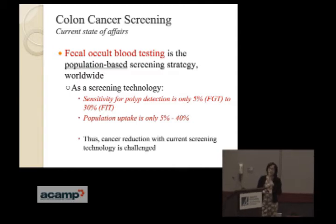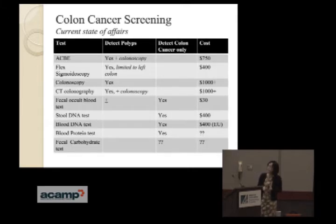However, the fecal occult blood test for the guaiac-based testing only detects polyps with a sensitivity of 5%, and the newer immune testing types of fecal testing detect polyps with a sensitivity of 30%. So with the low uptake and the low sensitivity in these non-invasive tests, cancer reduction with current screening technology can be challenging. Some of the newer tests are listed here, and some only detect colon cancer and not polyps, and the cost can be quite high.